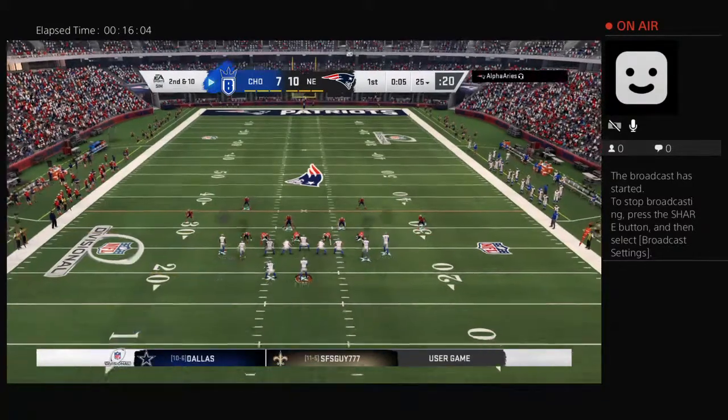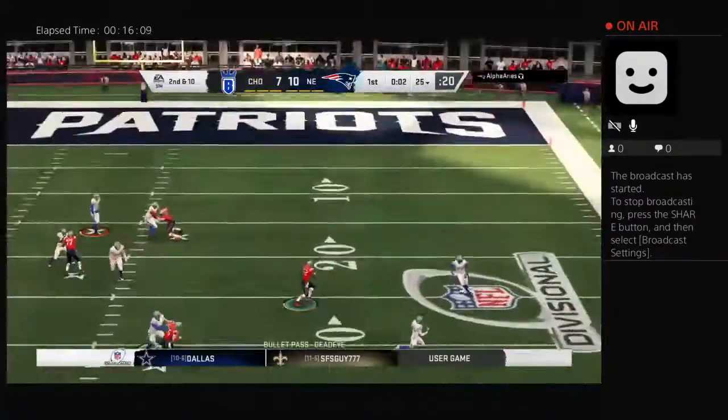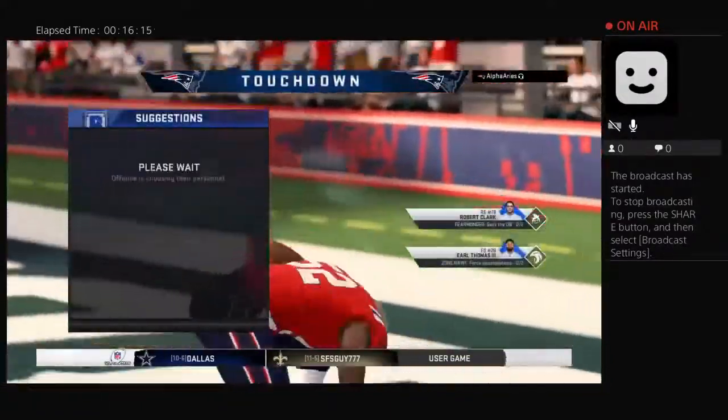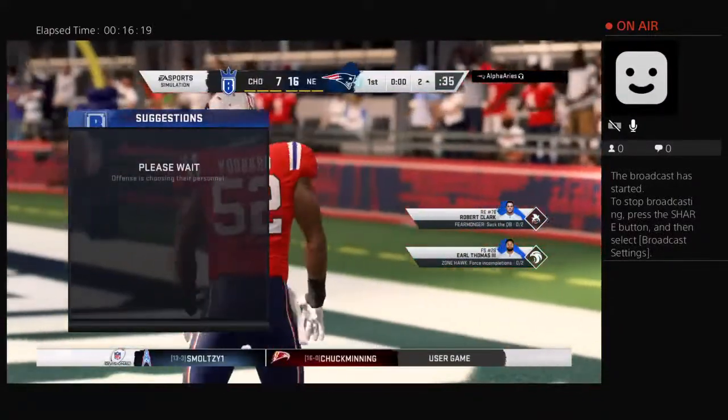Mahomes will try again on second down. And he fires one that's intercepted. Picked off at the 25. And he will score. Touchdown, Patriots. Short throw, pick six right there.